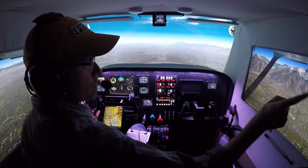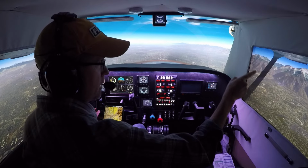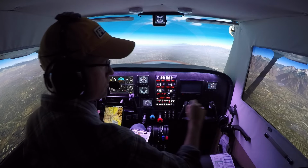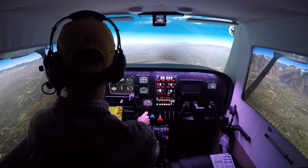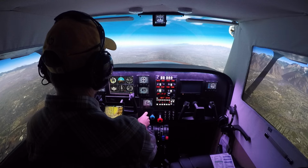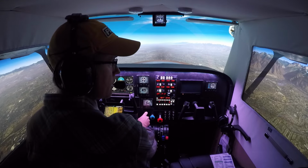All right, there we've got Little Cottonwood Canyon, Alta and Snowbird up there. Big Cottonwood Canyon, Brighton and Solitude are up there. 5.7. Hidden Meadows Golf Course. And we are well over the Salt Lake Valley. There's airport number 2. We're at 8,200, and descending, and it looks great.